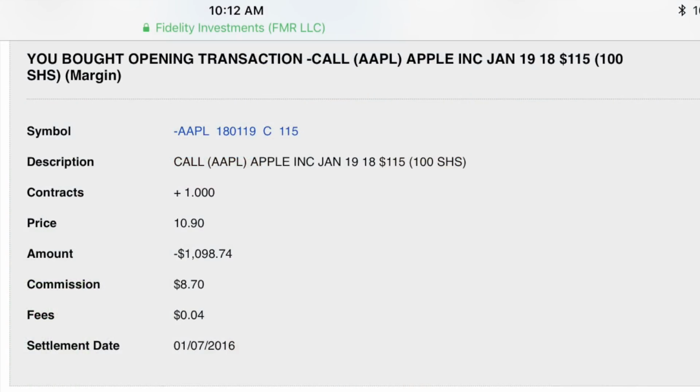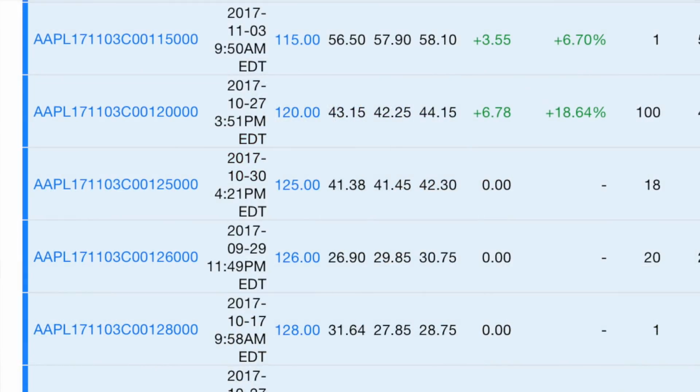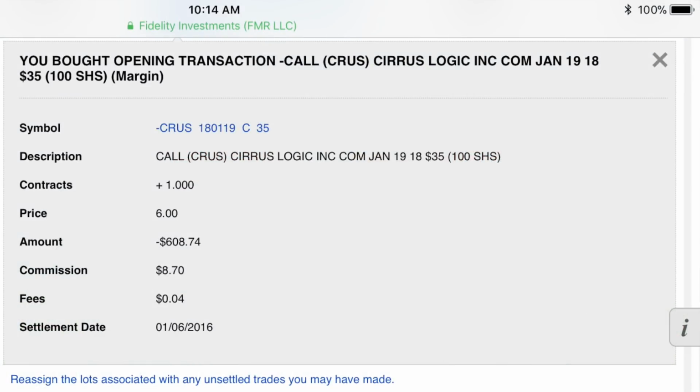If we look at this next one, these are Apple, okay? I bought Apple, this was January 7, 2016 was the settlement date. They expired in January 2018. I bought these for a $115 strike price, right? These ones I paid $10.90 for. I bought 1 contract of those. Then I bought another contract a few days later for a little lower price. I was able to get these ones for $10 even, same exact strike price, same exact expiration too, January 2018, and strike price $115. Now those are worth close to $57 and some change, guys. Oh my gosh, that's over a 4-fold increase there. It's massive. It's massive. Let's look at this one next here.